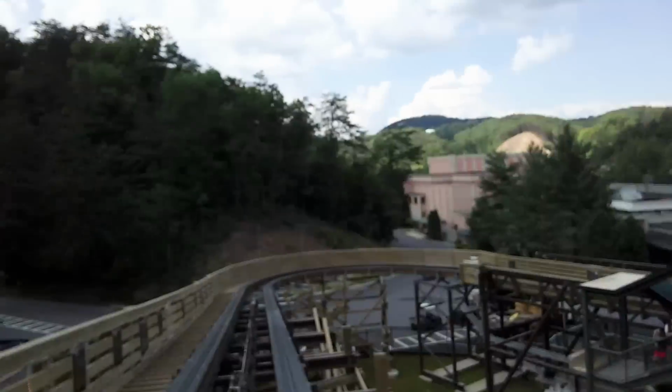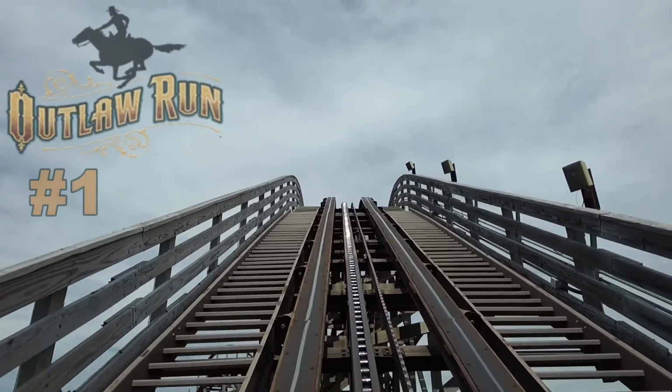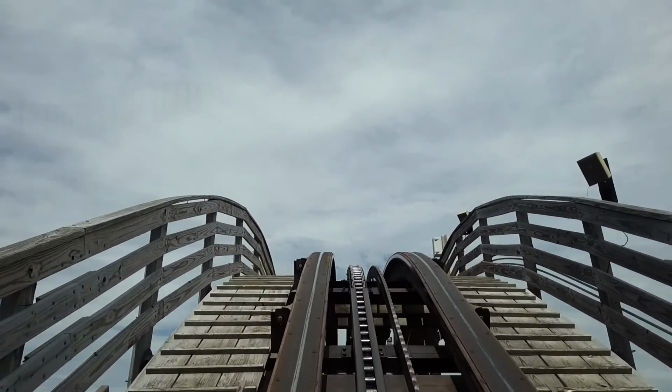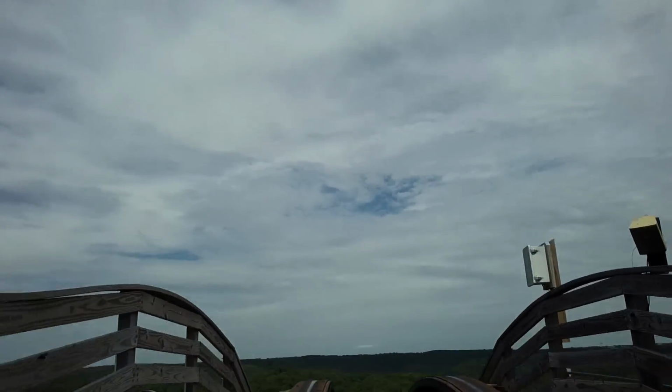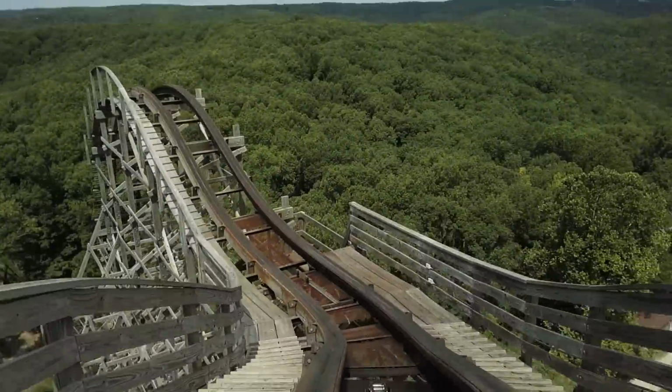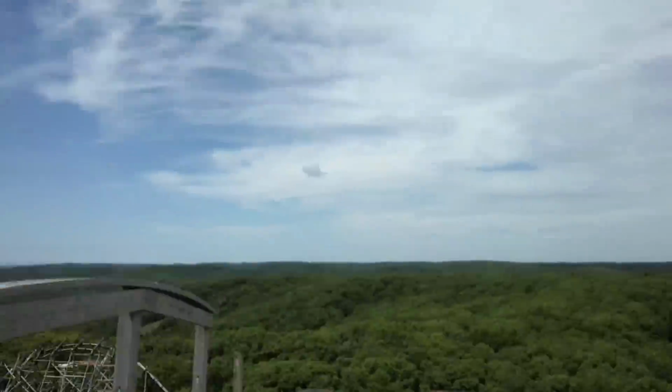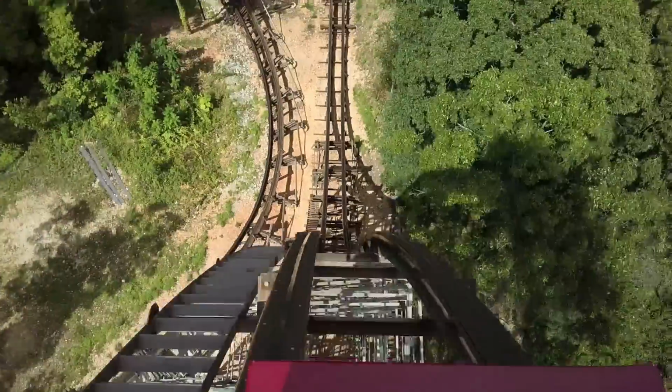Now to meet the new coaster at number 1. Ranking in the number 1 spot, I have Outlaw Run, another RMC Topper Track coaster at Silver Dollar City. I had high expectations for this coaster when I rode it this past summer. Those expectations were easily met. I had a blast on Outlaw Run, which is why it's now at the top of my wood coaster list.